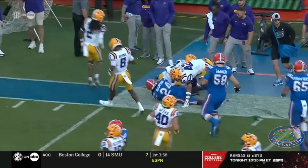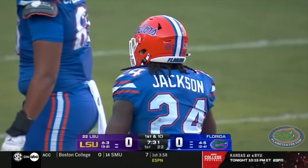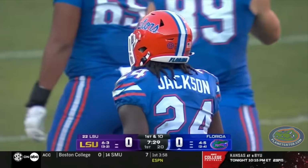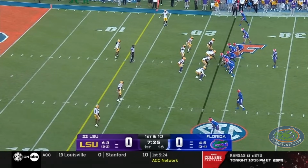Yeah, Gators ran the split zone, bringing the tight end in motion and whamming the backside in. Good job by Arliss Portingham. And that was a really good run. That's when I expected us to run the football like that today.